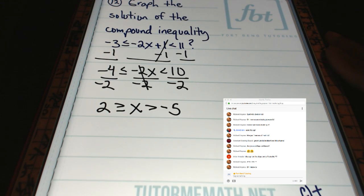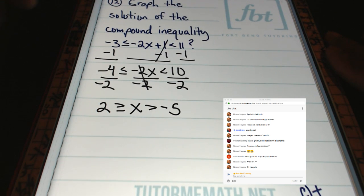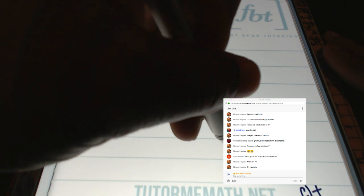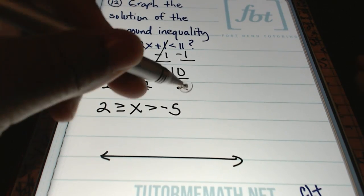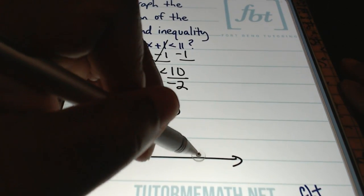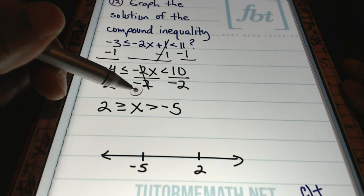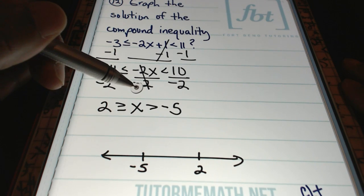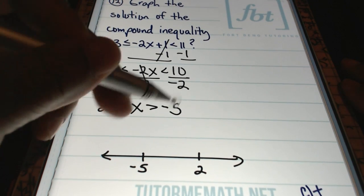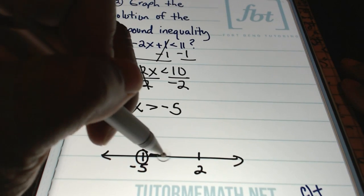And since they wanted us to graph this result, because this is our solution, by the way, let's go ahead and see what this looks like on the number line here. Okay, so let's go ahead and hook that up. So what we'll end up with now is us recognizing that we'll need to put two values on here, of course, the negative 5 and the 2. Starting from the middle and reading to the right, this says that x is greater than negative 5. So we'll need to have an open circle at negative 5, and we need to start shading towards the 2.